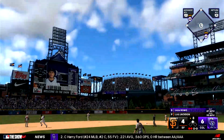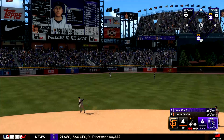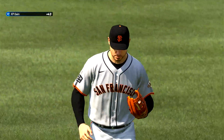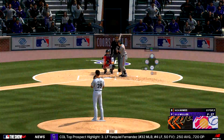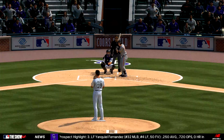Swing and a ball hit out towards left center field. Conforto sizing this one up, makes the grab, and that's the inning. Two runs, three. And welcome back to the ballpark. All set to start the ninth in this one. Nick Ahmed here to hit.